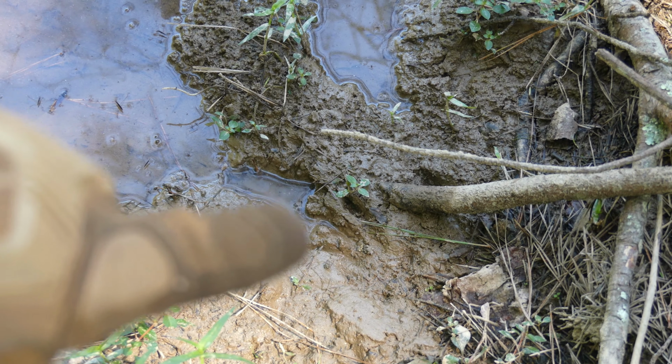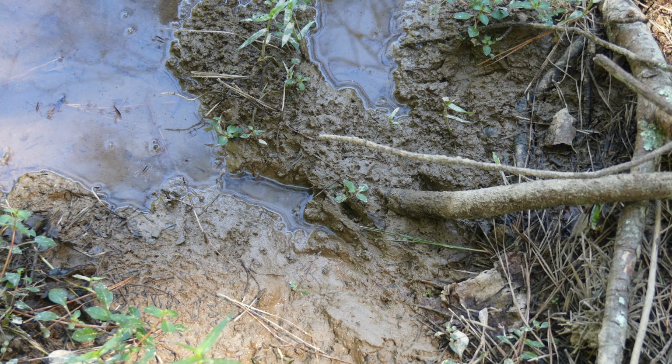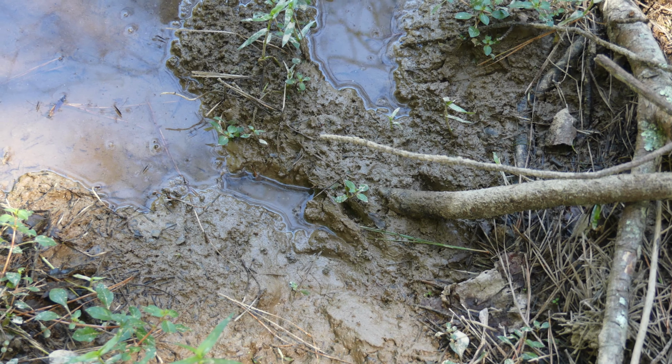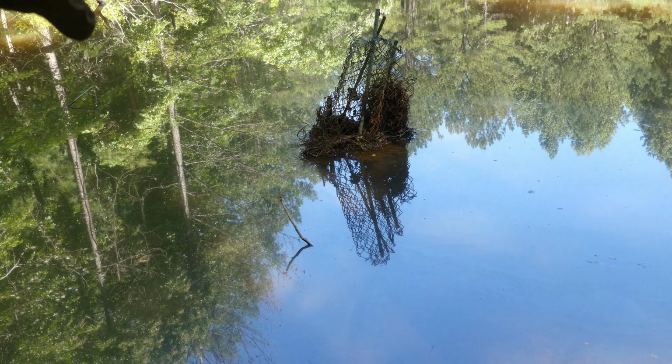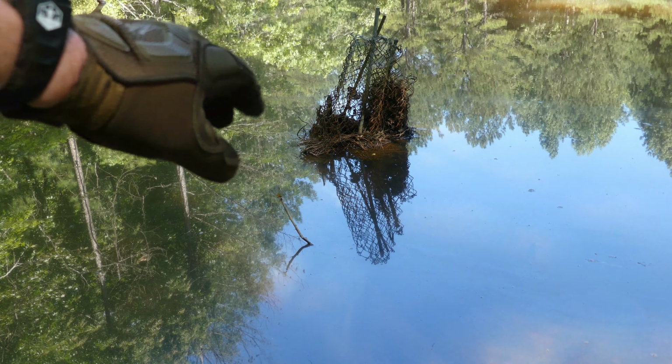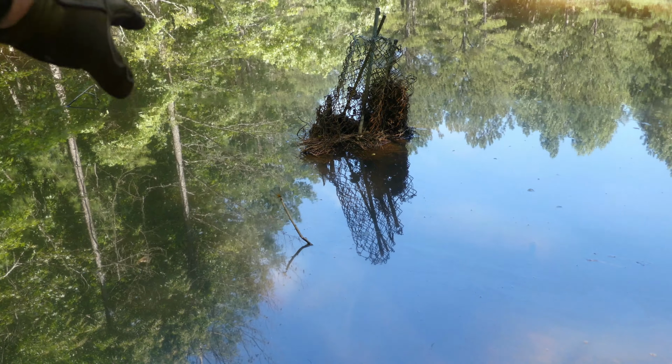Now if you can see right there, guys, there's the beaver track going in. It's kind of starting to go away right now. Hard to see, but you can see the three little toes mark that he's going in. And this is their target, my drain. They hate the sound of running water, so they keep coming in here and trying to block that up.